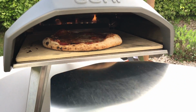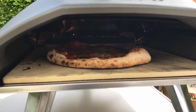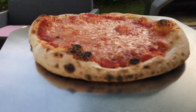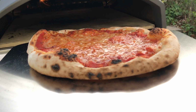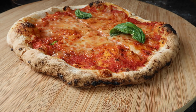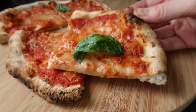I think I'm nearly there. I think this is done. I won't leave it in any longer. Let's see how this second ever cook in the Koda went. Kept it simple with just a cheese pizza. Actually, I really love cheese pizza. And a bit of basil.